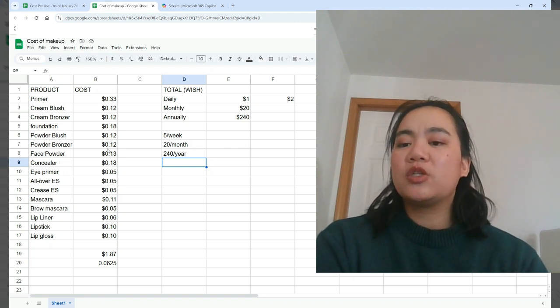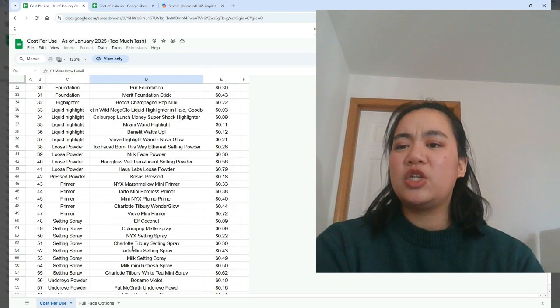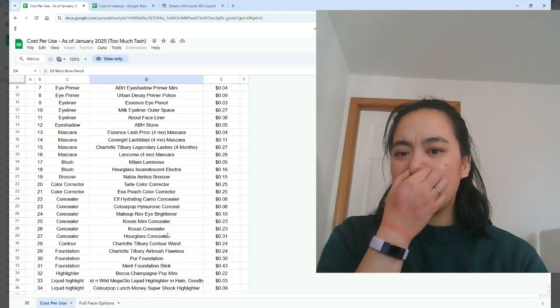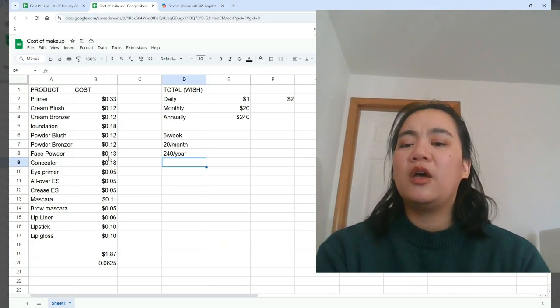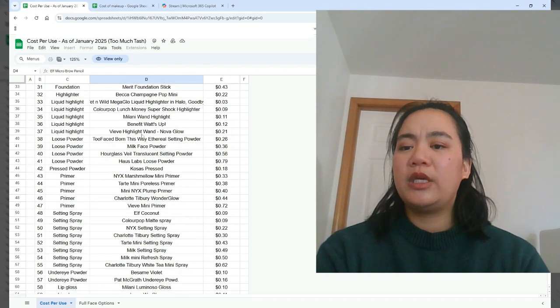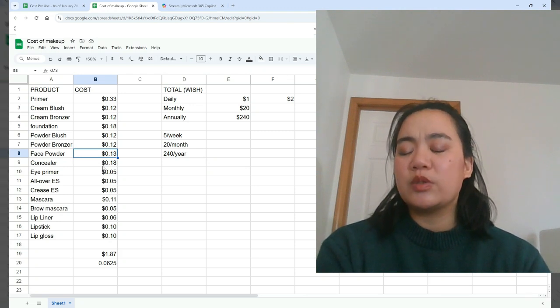Powder blush and powder bronzer was similar. I don't think she had any, oh no, I think she had one drugstore blush and bronzer. But I've been using kind of high end ones like MAC products, so that's why I went ahead and put mine at the upper end. Face powder, she had loose powder here, and all of these were pretty high end. So I went with a little bit of a lower number as well, just because my face powder is from the drugstore, and I got it at discount as well.